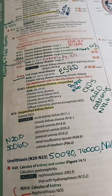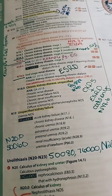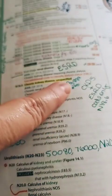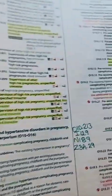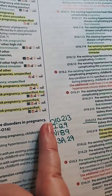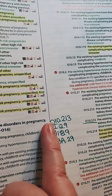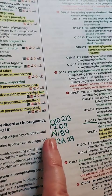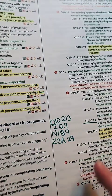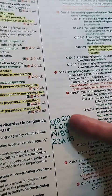So if I go to 889 in my book, because pregnancy obviously would have been diagnosed first, right? But I keep the color scheme the same, guys, and then I go to the original and my very first code that would be written in that example, which is my pre-existing kidney disease in an OB patient. Then I did her hypertension, I did her CKD, and then she's 29 weeks pregnant. That comes at the end. So according to the guidelines, you diagnose this patient in this way, in this order.